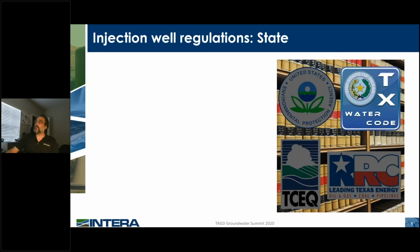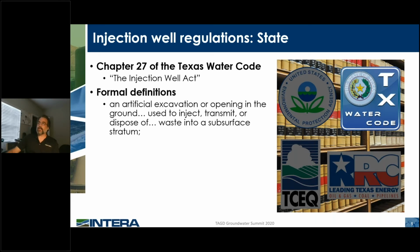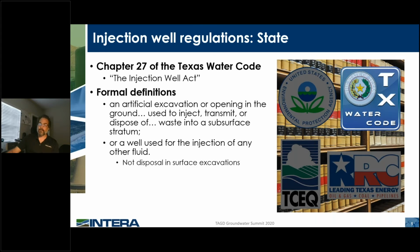Okay, so now we're going to move to Texas and the Texas Water Code and regulations at the state level. All the injection wells within the state are covered by Chapter 27 of the Water Code, which is in general known as the Injection Well Act. The Injection Well Act defines what injection wells are and gives the formal definitions. The idea is that injection wells are something constructed for actively introducing fluids into the subsurface, and that excludes any surface excavation. So if you have an open pit that you're putting water in, or if you're doing surface application of waste for remediation, that's not governed as an injection well. This is just for constructed wells that go into the subsurface and introduce fluids into the subsurface.